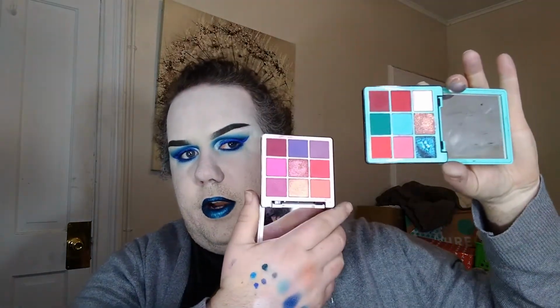So I do have two of the mini eyeshadow palettes. These I don't really care for, if I'm honest. They do have some pretty colors, but that's just that one. My actual favorite palette from them is this Alyssa Edwards palette because it's really colorful. The shades are super, super good, so I love that.